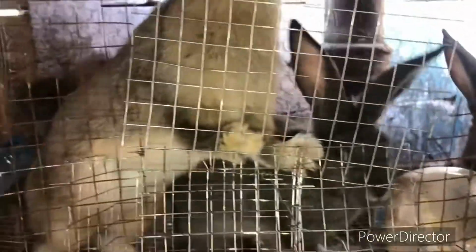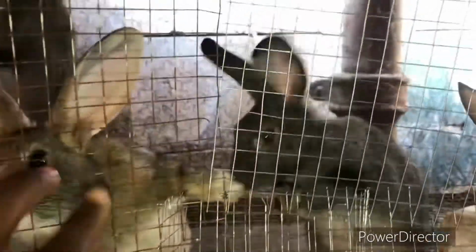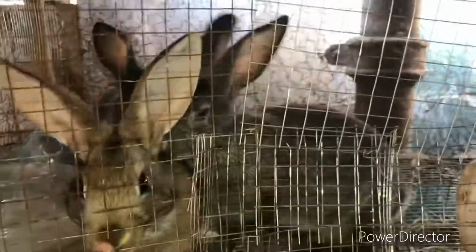So you can see how they're coming onto the wire. They know it's feeding time. Very beautiful colors in there, and some of them have Vienna markings on the top of their heads. We have a couple of them that have blue eyes. So here they are. Very beautiful rabbits.